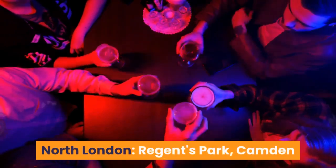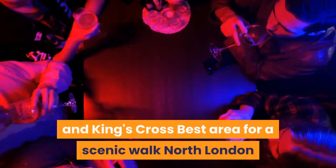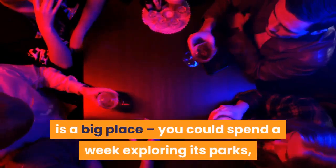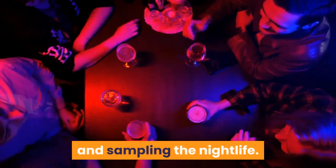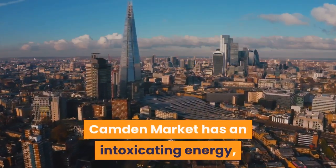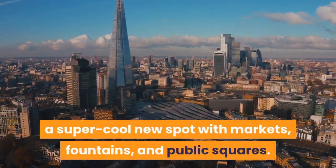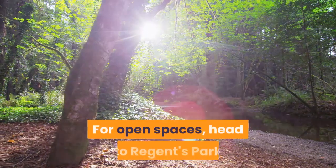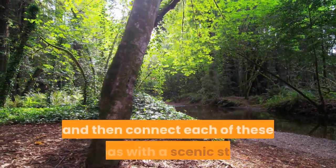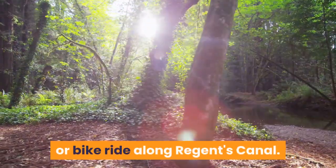North London: Regent's Park, Camden and King's Cross, best area for a scenic walk. North London is a big place. You could spend a week exploring its parks, checking out the sights, lounging in gastropubs and sampling the nightlife. Camden Market has an intoxicating energy, and King's Cross has been transformed into a super cool new spot with markets, fountains, and public squares. For open spaces, head to Regent's Park and then connect each of these areas with a scenic stroll or bike ride along Regent's Canal.